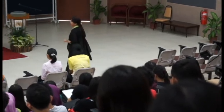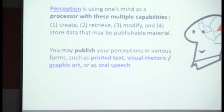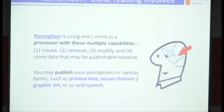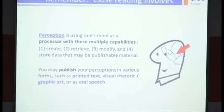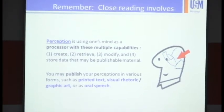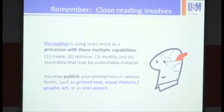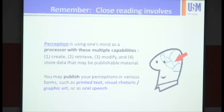So when you read an article, you've got to look at the writer's voice, in terms of his or her perception towards that particular material. Perception is using one's mind as a processor, a CPU, with multiple capabilities: create, retrieve, modify, and store data that may be publishable material. Because remember, when a researcher researches a particular area or topic, this is for your future reference when you want to do your master's or your PhD.